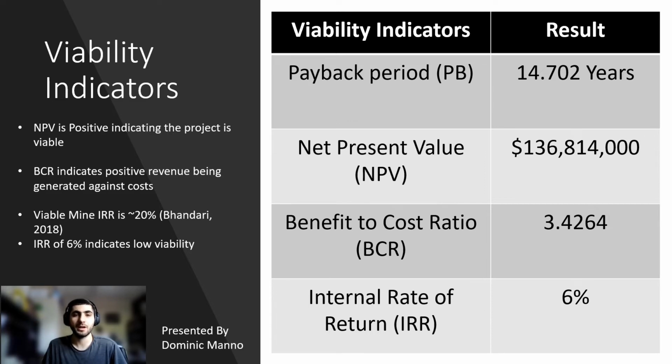The internal rate of return, however, does indicate a low viability at 6%, where industry averages have found that for viable mines, an internal rate of return should be approximately 20%, and thus this value does indicate low viability. However, the payback period, net present value, and benefit to cost ratio for the project do indicate that the project is viable for operation.